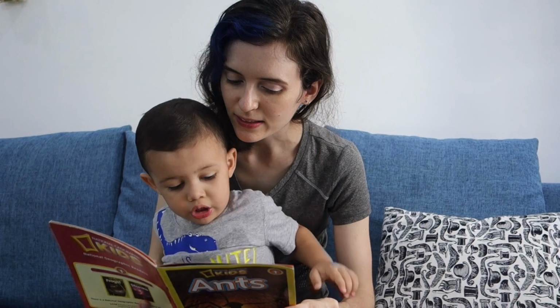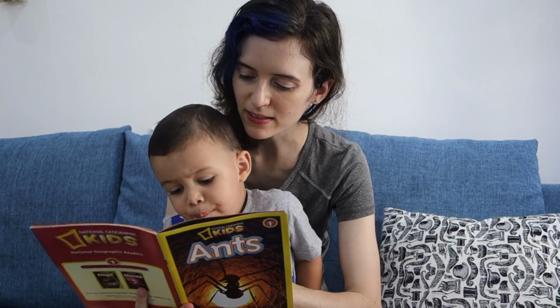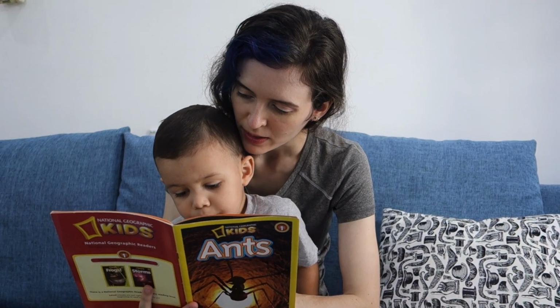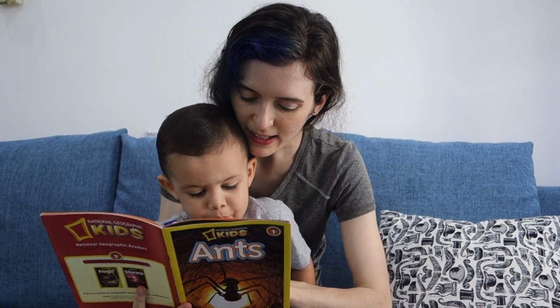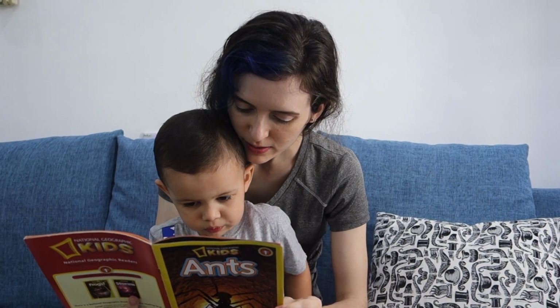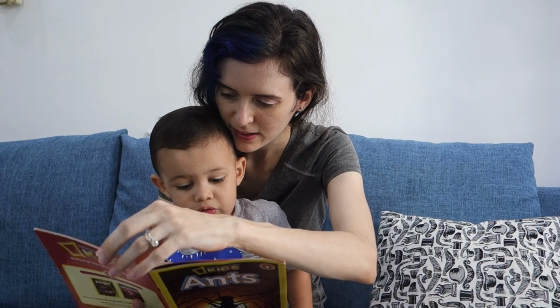Yes, that's the body. That's its body. That's its head. Bite. That's a head. Oh, bite. That's its mouth. It has jaws. And these are the legs. Bite. There's the body. Mm-hmm. There's its legs.